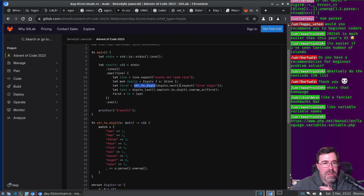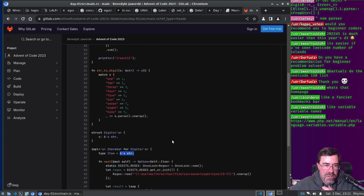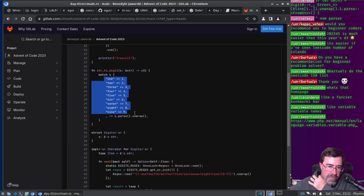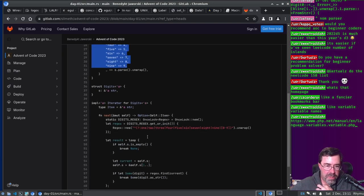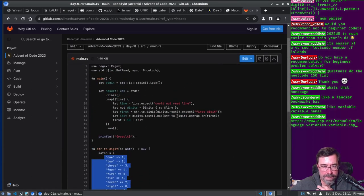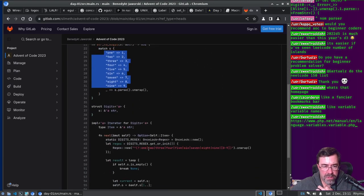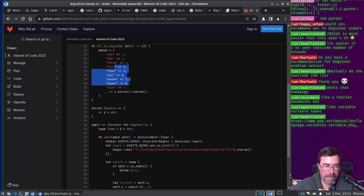Digits. Oh, so the digits next is using the regular expression, but it's returning just a slice. So, okay. So there's a little bit of redundancy right here, right? You have the same symbols in two places. It would be cool if you could somehow combine the two together and have the item be a U32. Yeah, I wonder why that couldn't be done. I suppose that's because it's hard with this to do both a regex and a conversion to an index at the same time? Yeah, okay.